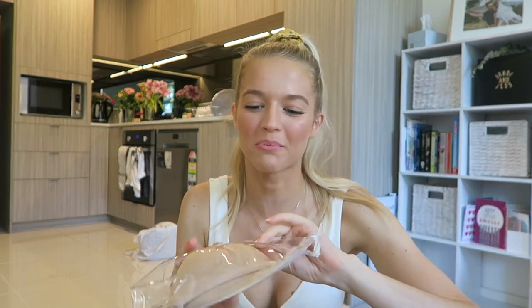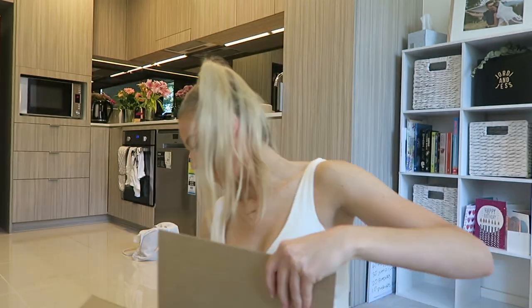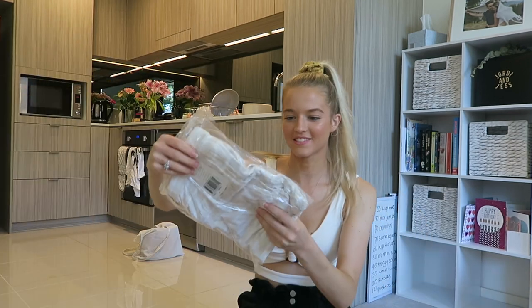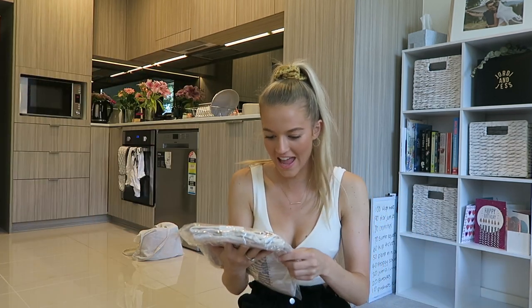A stick-on bra, because I have had my one stick-on bra for what feels like... actually, no, it doesn't feel like. It's definitely been over 5 years. That's disgusting. Thank you. Ooh, I don't remember ordering that color. Okay, I'll take it.